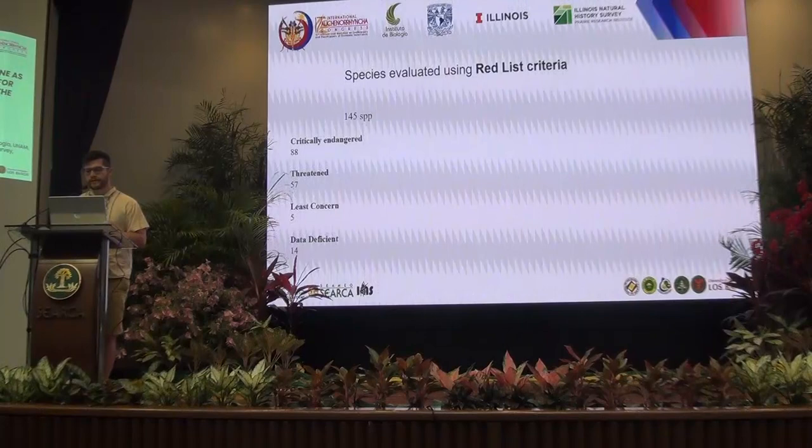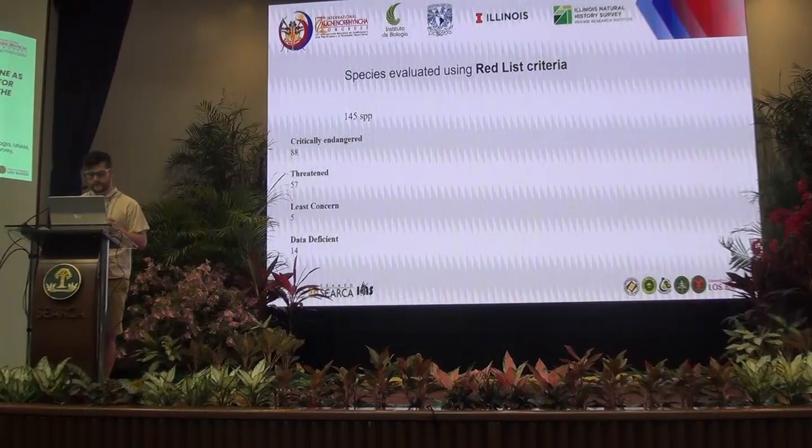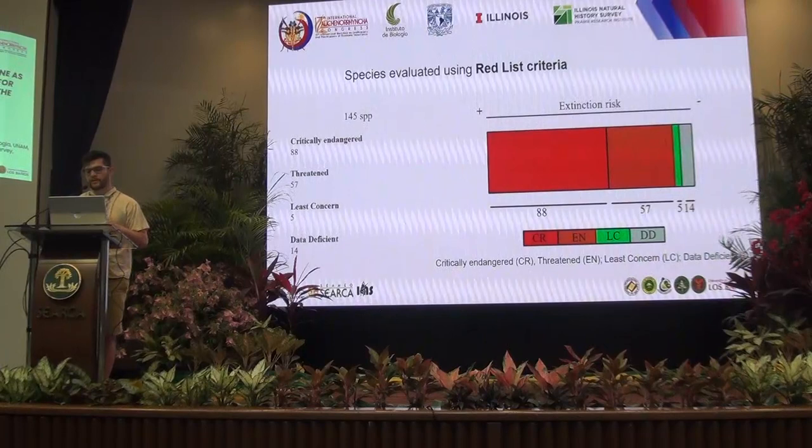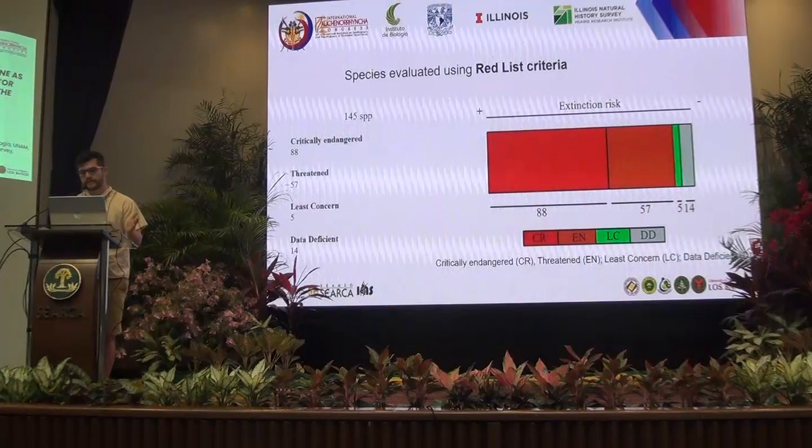We evaluated these species using the Red List criteria, and 145 species were evaluated. This is the condition of the extinction risk of these species. We have 88 critically endangered. This is bad. Well, I mean, we should continue and increase these evaluations, because this is just a potential hypothesis and we should be exploring more.